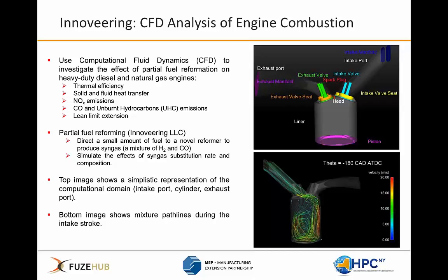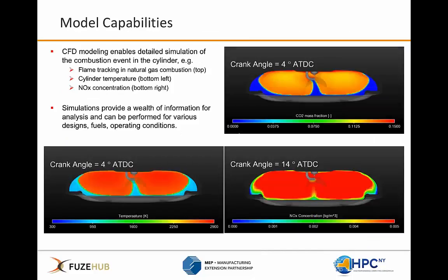The model is physics-based, so it includes a lot of detail regarding fluid mechanics, combustion chemistry, moving boundaries, variable volume. So it's a very robust model. And this slide shows an example of results that can be obtained by running these kind of simulations.